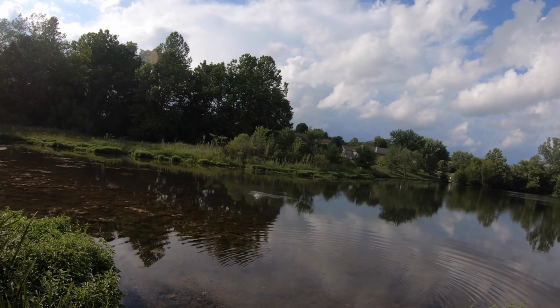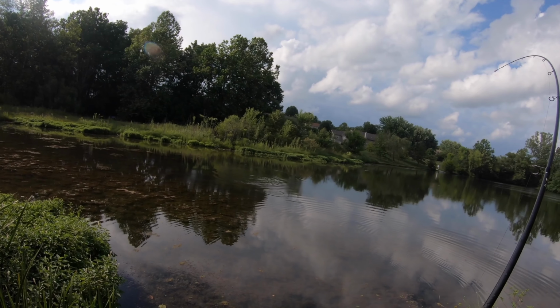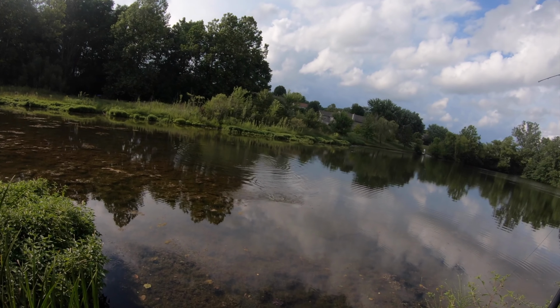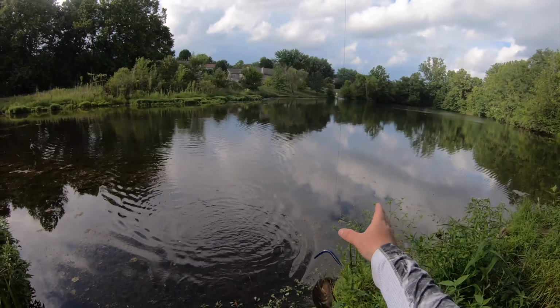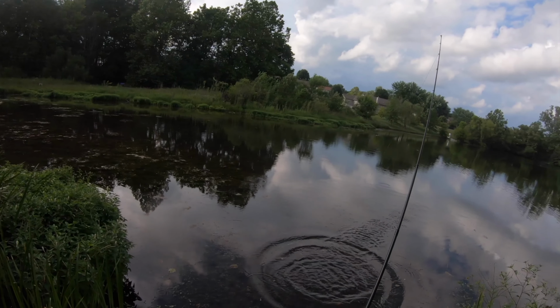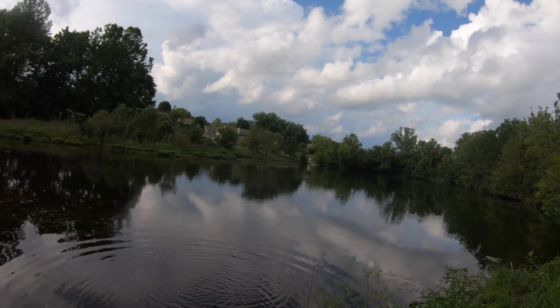There's another one. Fish number 3. Very next cast. They're digging so hard into these weeds. There we go. Another one. Not monsters, but that's okay. I'm just happy to be able to catch some. Pretty hot today. Going between upper 80s and low 90s.